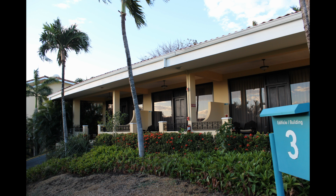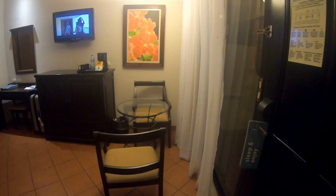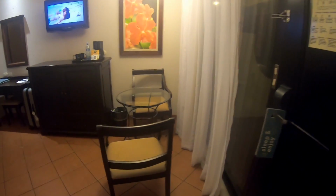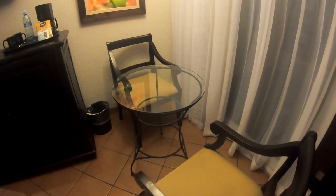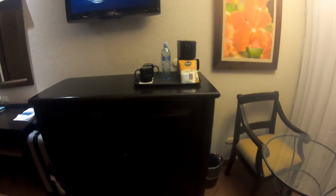This is the building that I was staying in. My unit is the one in the middle. This is a tour of my hotel room at the Occidental Papagayo. Starting off in the corner, there's a small seating area. And then next to that, in this cabinet, there's a fridge. And then there's a coffee maker.